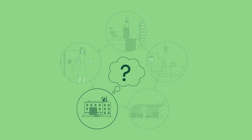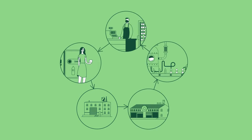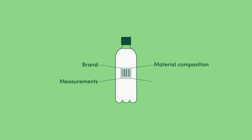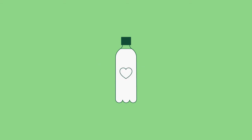But how does the system administrator know the amount of unredeemed deposits? Doesn't he need to know what is being sold to understand what comes back? The answer is as simple as it is convenient. It's the bottle's barcode. It carries a lot of valuable information about the brand, bottle measurements and volume, material composition, or deposit value. After all, everybody wants their deposit back.